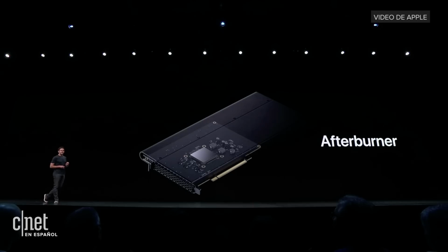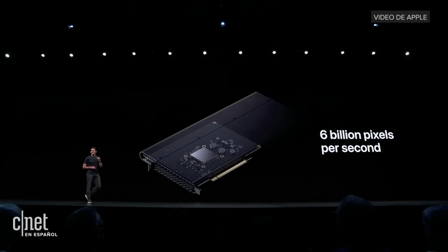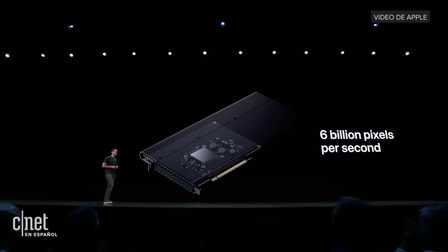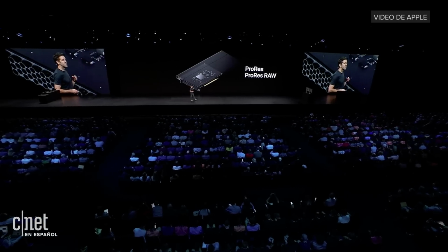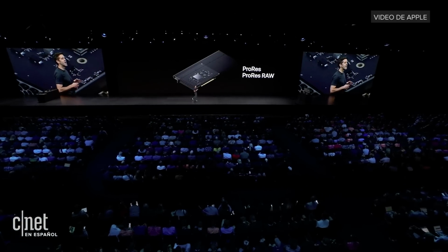Afterburner is a hardware accelerator card that's built with an FPGA, which is a programmable ASIC. And this ASIC is capable of processing 6 billion pixels per second. So with this custom solution, we have achieved an unprecedented level of performance for the ProRes and ProRes RAW codecs.